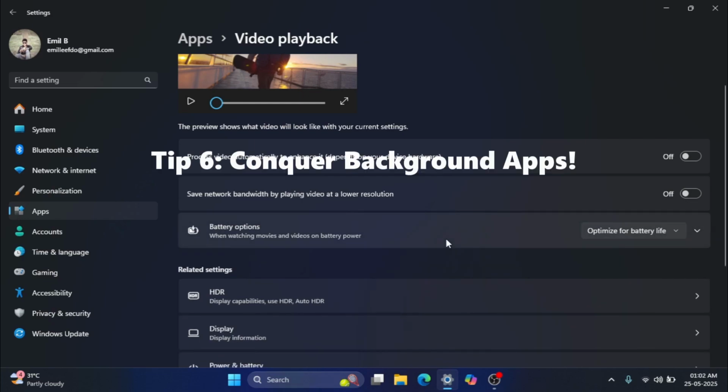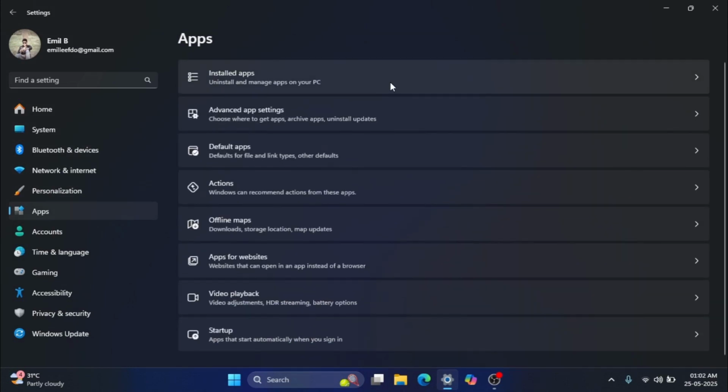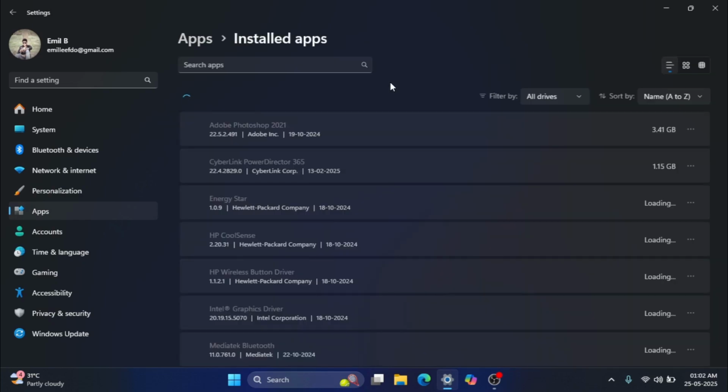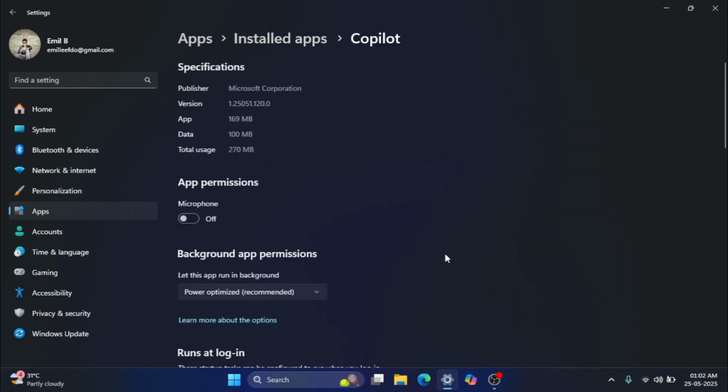Tip 6. Conquer background apps. Those sneaky background apps can drain your battery without you even realizing it. In 2025, Windows 11 gives you good control over this. Go to Settings, then Apps, then Installed apps. Click the 3 dots next to an app you don't need running constantly, select Advanced Options, and under Background App Permissions, choose Never.